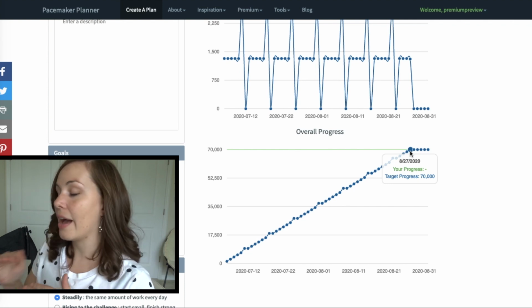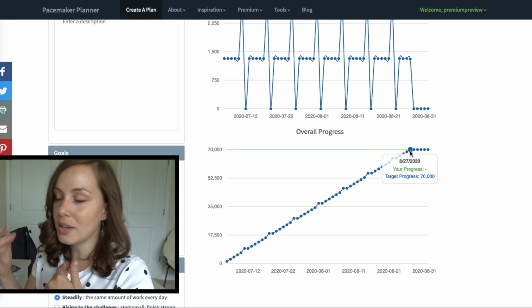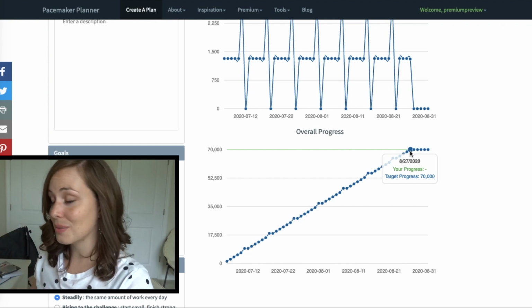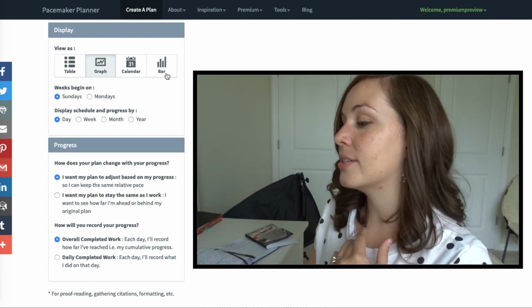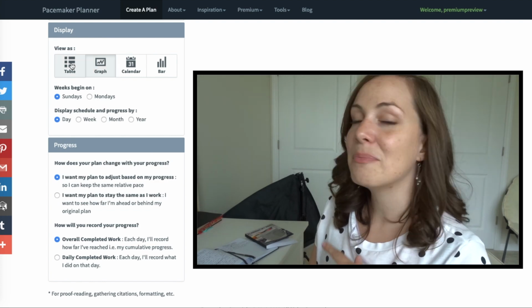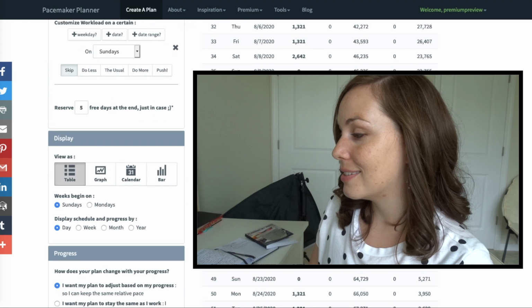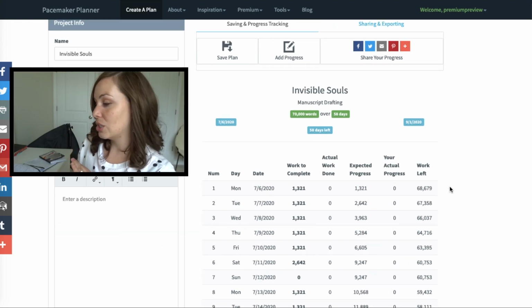But if I have any, how do you say it, just missed days and whatnot, these become buffer days, which is so awesome. There's still 2 more sections. So the next one is how it's displayed, which you guys are seeing the graph right now, which is what a lot of us are used to because of the Camp Nano website. But my favorite is probably actually this table one because it just lists out exactly what you need to do.